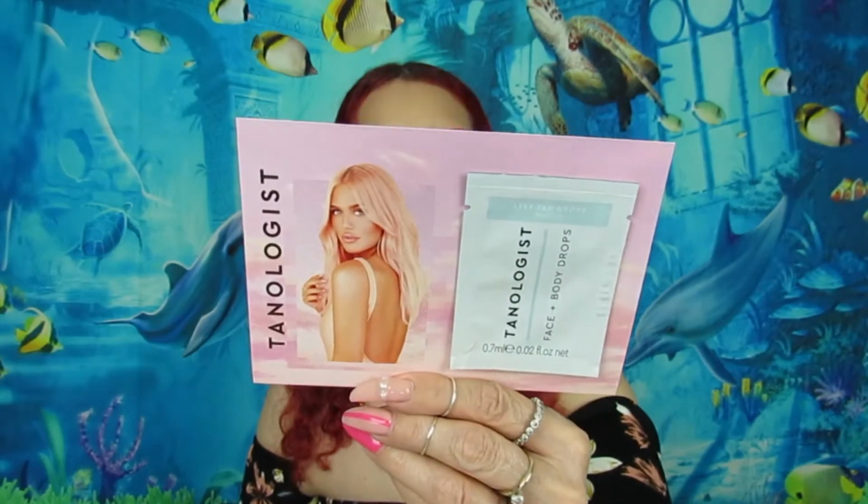Next is this. What is this? Oh, wow. This is Self Tan Drops in the shade medium. Tanologist face and body drops. Oh, this is interesting. Have you guys heard about this? Interesting. Everything is here but this. Maybe they ran out of something and they put this because it's not in here at all.